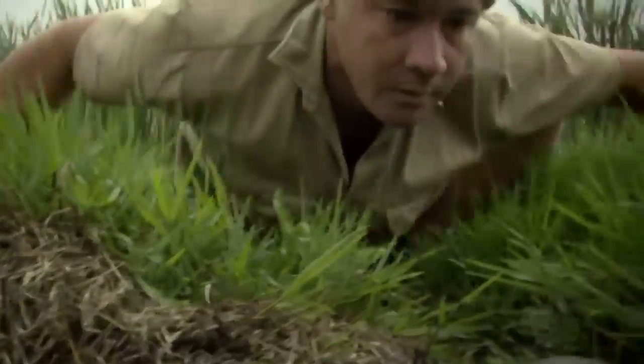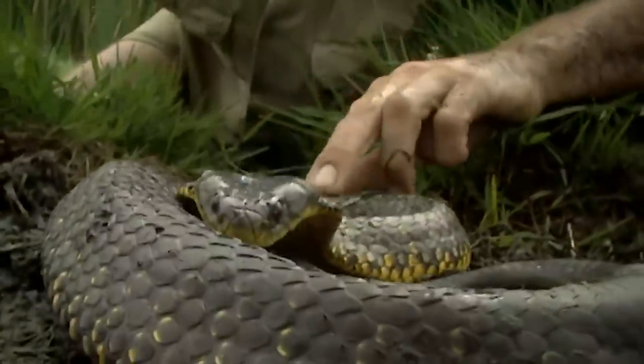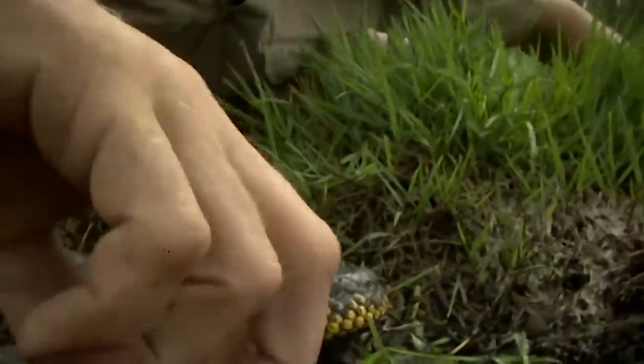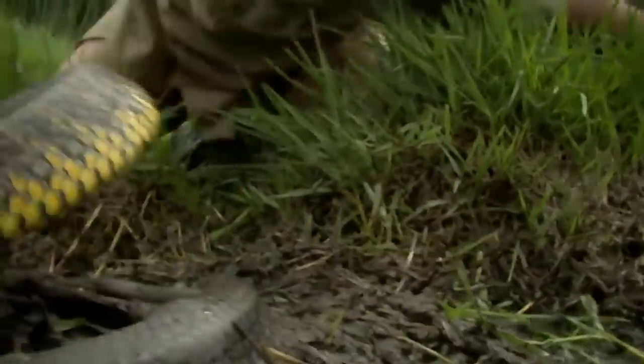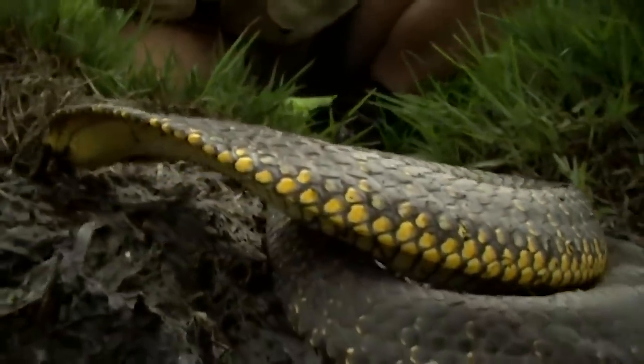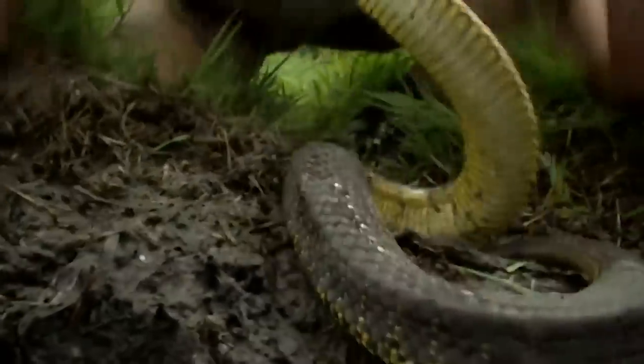Be careful. Try and get in and get his tail. Back here, mate. Hey. Keeps covering his tail up nicely. Very hard to get them when they're like that. Oh. You're a grumpy snake. He's a little bit cranky. Now wait.